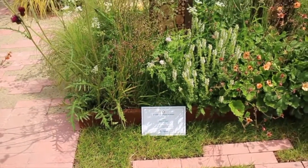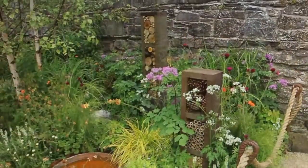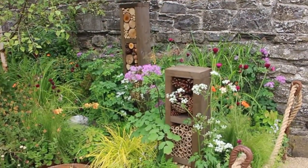Insects and birds are also invited to share this garden, and visitors are encouraged to adopt these ideas into their own gardens or spaces.